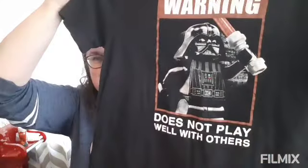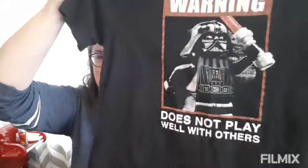These were the only two shirts I saw. $5.49. And of course, it's Star Wars. Warning: does not play well with others.